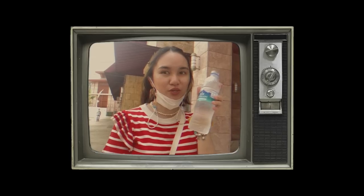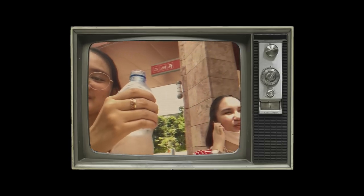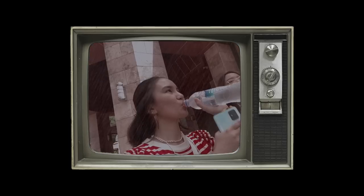Mountain pure drinking water. This is K-pop idol. Picture kami ng commercial. Oh, no brand, no brand. But it tastes just really good.